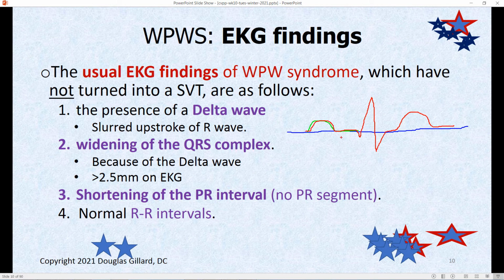So this part right there, the PR segment, that is where the current is getting slowed down in the AV node. That's where decremental conduction is occurring. So if we have current sneaking in ahead of time, this is going to be gone, because EKG doesn't know where the depolarization occurs. All it cares is that this part of the ventricles are depolarizing somewhere, and so you get this big hump right here.